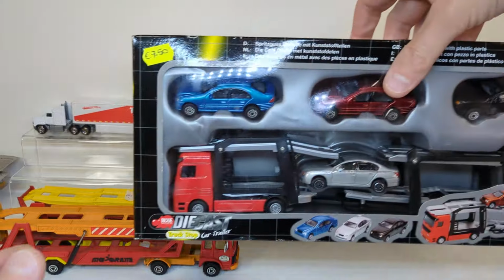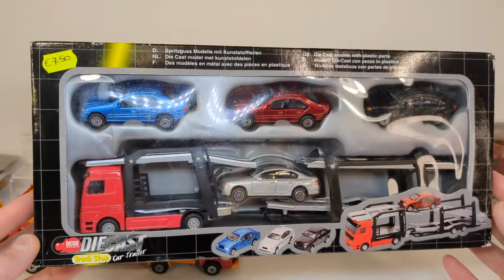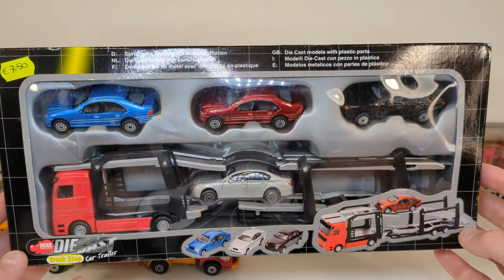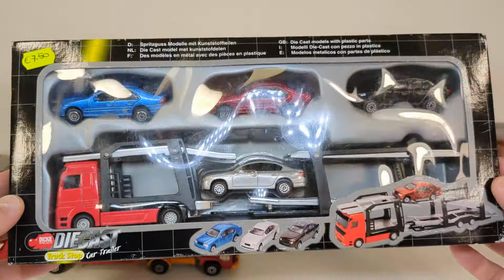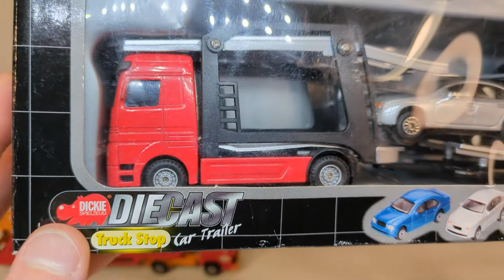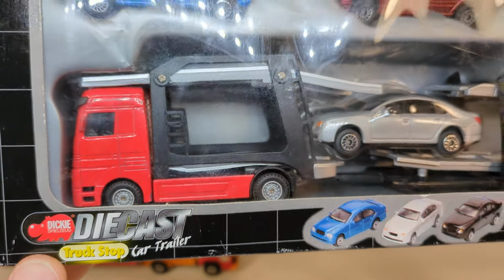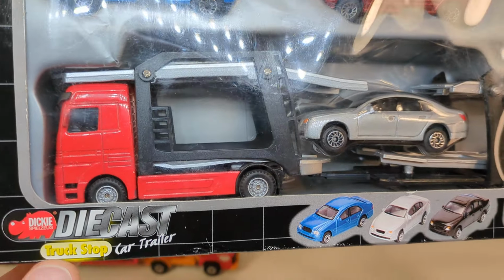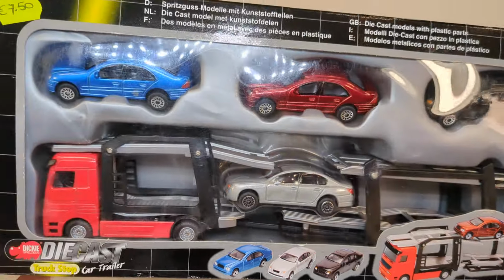Then this seller did not have much on his table, a bunch of loose cars, and then this was sitting there. Didn't pick it up at first, but then at the end of the event, went back there, tried to get him down to 5 euro from 7.5, but he wouldn't budge. I got it anyway. So this is a Dickie Spielzeug. That's the same Dickie from Simba Dickie Group that owns Majorette nowadays, and some other brands like Jada. Diecast truck stop car trailer, some generic cars in there, and it's a generic truck also.